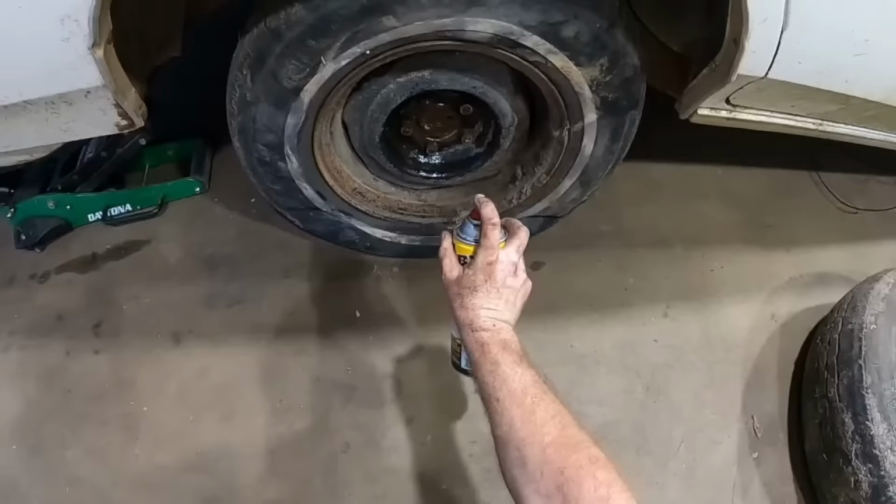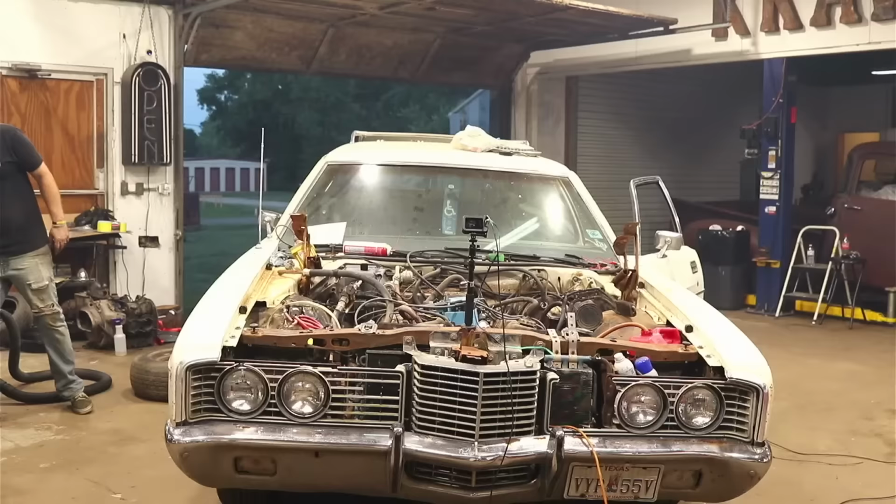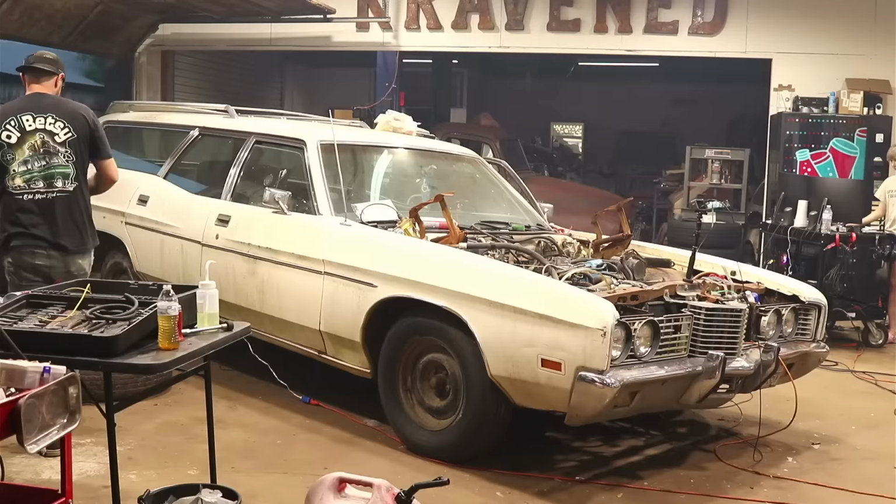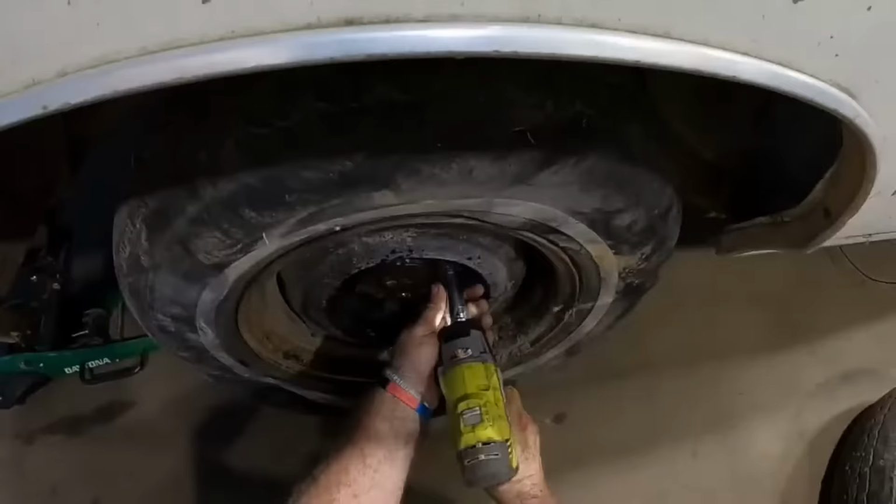Gonna go ahead and get us a tire that'll hold air on here. Bear with us, guys. We are moving forward. It's just gonna take a little longer.